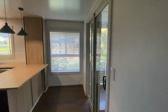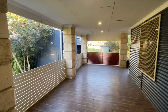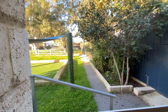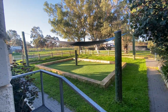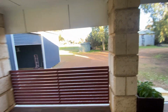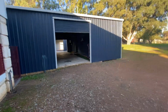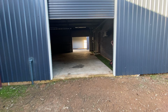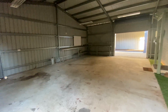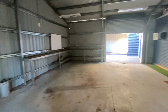Alright, we'll move back out the side door. We'll just do a quick overview of your little fenced off yard area here. And then we'll move to your shed. Quite a large shed area here, workbench.